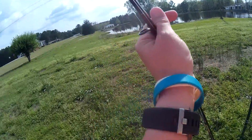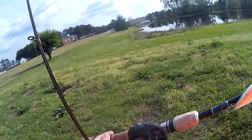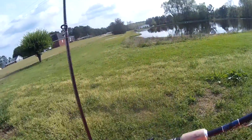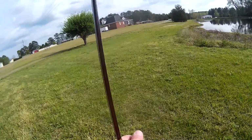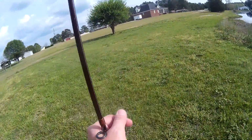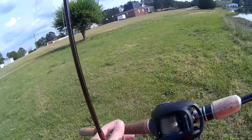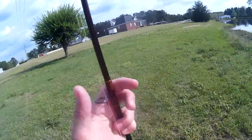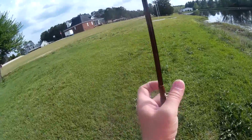Alright, got the first 2 baits tied on. This is my first bait. See if I can catch something on it. I'm not looking too good with the pond, but whatever. I'm gonna try. Lipless is first. I just smashed my rods, both of them, in the back of the Jeep. So I'm surprised it didn't break them.